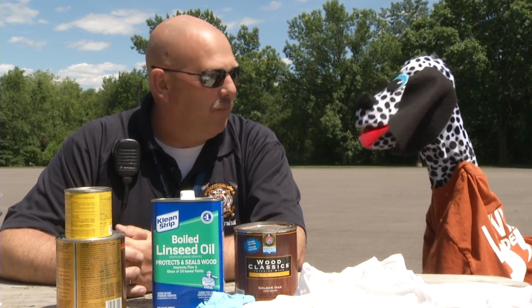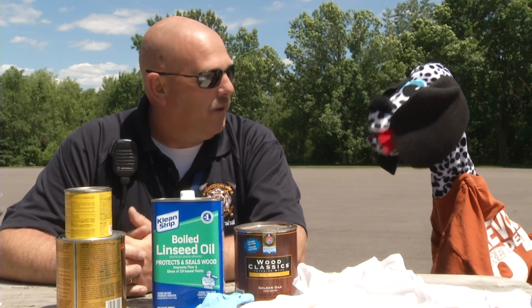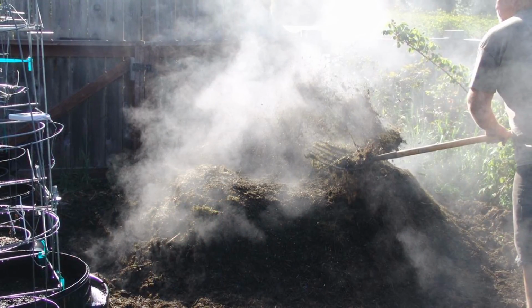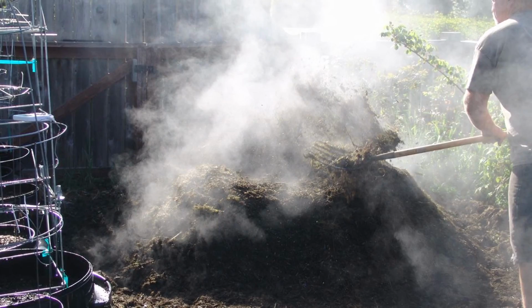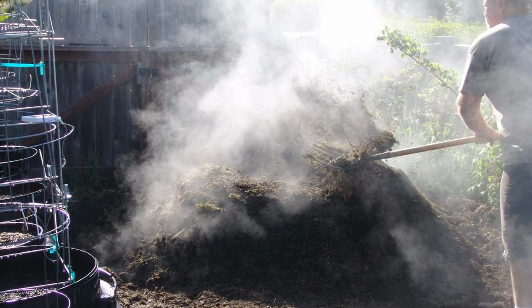Okay, Brian, what are some of the products that could spontaneously combust? As we talked about, some of the wood finishing products, as well as some landscape products. If you're doing composting, that type of thing, you probably notice that they do create their own heat. If not stored properly, they can spontaneously combust.